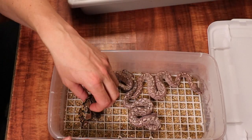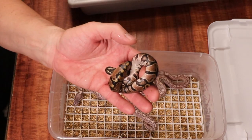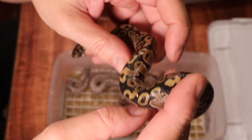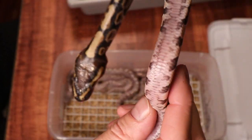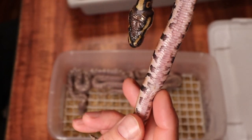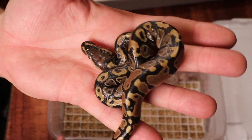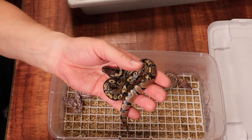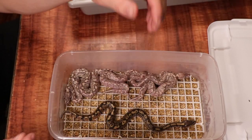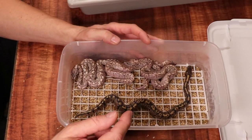And then we have this one last one here. This is normal with no het pieds or het anything. So take a look at this. This is what a normal looks like without the het pied markers on the belly. You can see it's not quite as strong on either side of the belly. So that is the difference between a het pied and a not het pied. Of course, with the het pieds, it's not always 100% that you'll see those tracks, but you will in some cases.